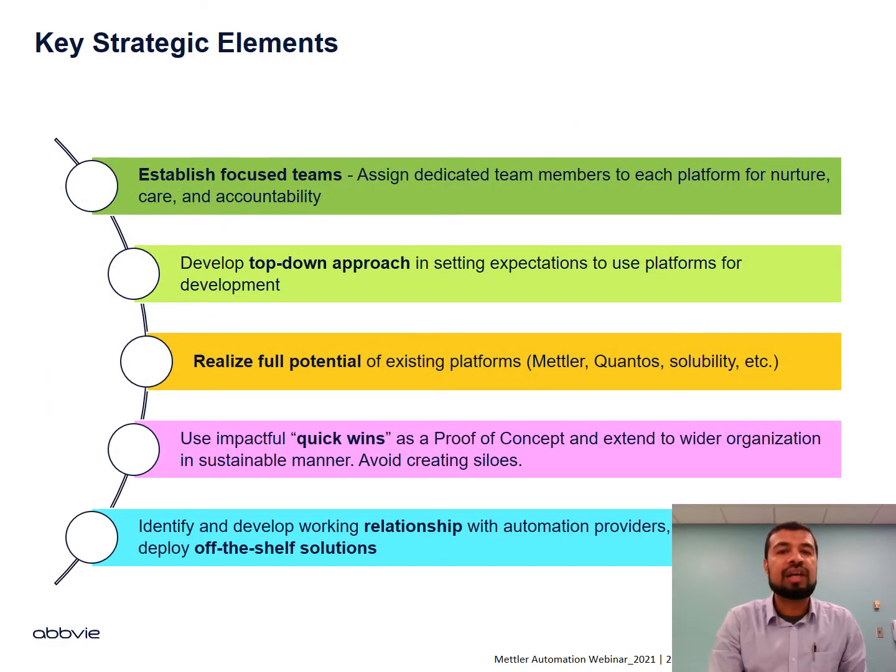So some of the key strategic elements which really worked out for us: we started with establishing the focus team with dedicated team members to each platform for nurture, care, and accountability. Then we had top-down accountability in setting expectations to use platforms for each of the projects. We wanted to realize the full potential of existing platforms which we already have, such as Mettler Quantos, solid dosing robot, Solubility, and all the technologies we're going to talk about in the next few slides.